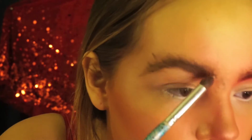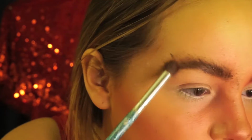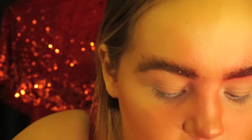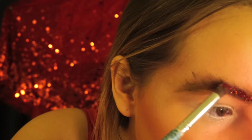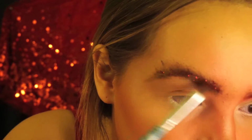So the next thing I'm going to go in with is a crappy brush you don't care about, because we're going to be doing glitter. I scooped some regular old Vaseline on, and I'm literally just going to pat this on top of my brows. As gross as that sounds, it's important because we're going to be going in with red glitter, and this is a cheap and effective way to get a glitter glue.